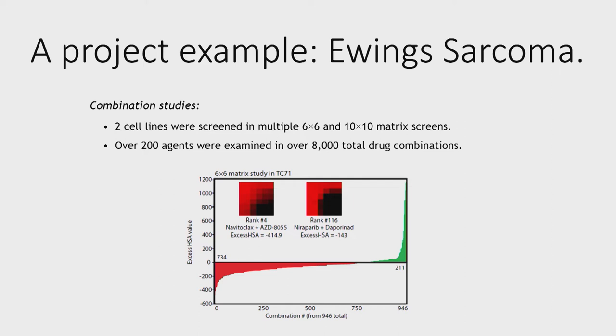All told, in this series of experiments, we screened over 200 agents, which were examined in over 8,000 total drug combinations. The plot here just shows one of those experiments where 946 discrete combinations were assessed. You can see the rankings of the most synergistic drugs based upon the highest single agent metric, including a combination of the drug navitoclax and the drug AZD8055, which was the fourth ranked combination surveyed in that particular experiment, the fourth highest excess HSA value.